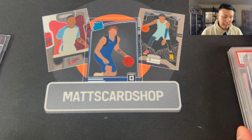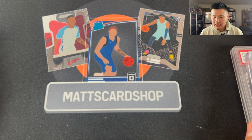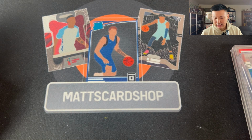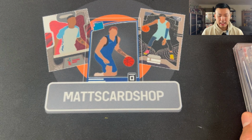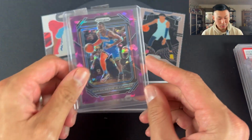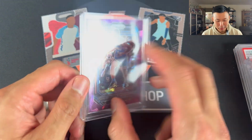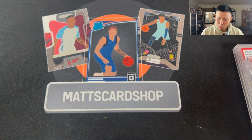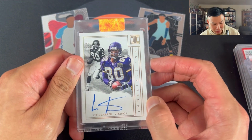Shout out to you, Harry, hit me up with a bunch of cards to sell. Paid $345 for these cards. Very nice variety here. So yeah, let's run through it. So first up, the smallest card probably from this lot, but the Shea Gilgeous-Alexander purple ice out of 149. Very nice card, but we move on to nicer cards in the Chris Carter.